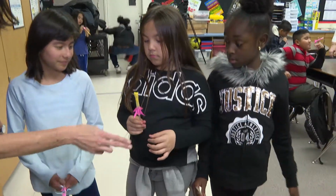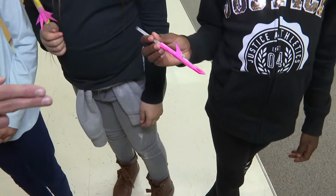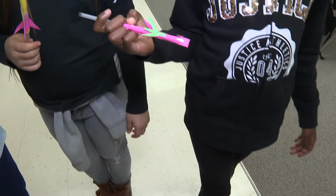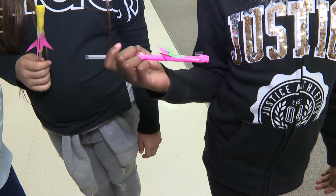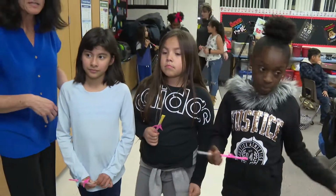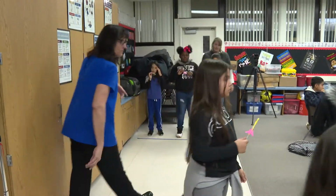A similar fin design to what we've already had. How about over there too? Oh, tell us about that. I put 2 fins and then taped them. All right, you guys can return to your seats. Thank you. We have one more group to test.